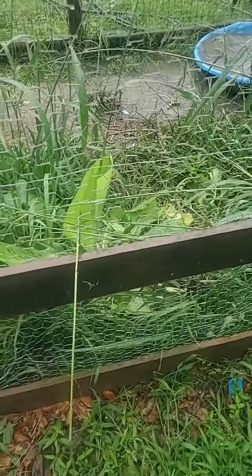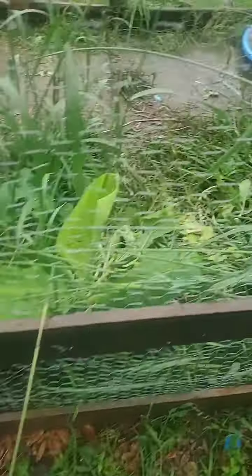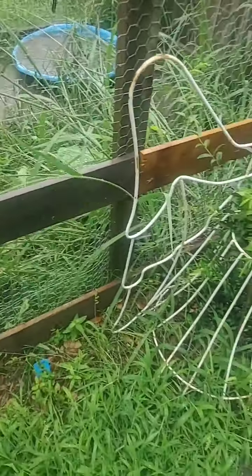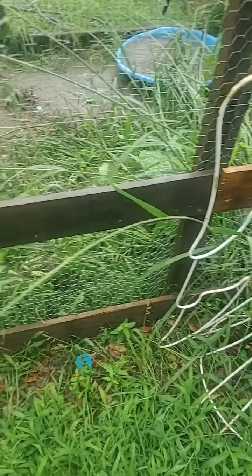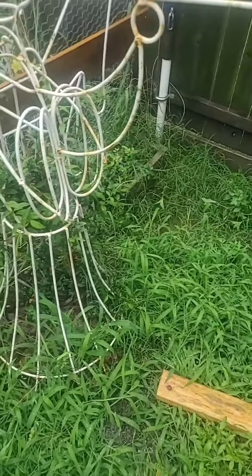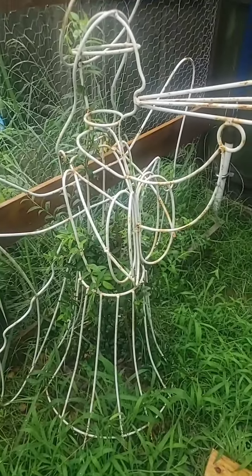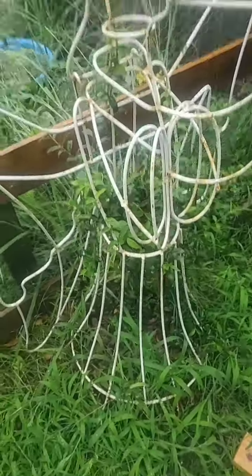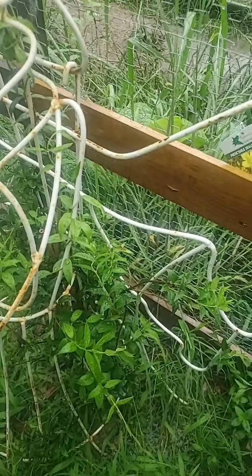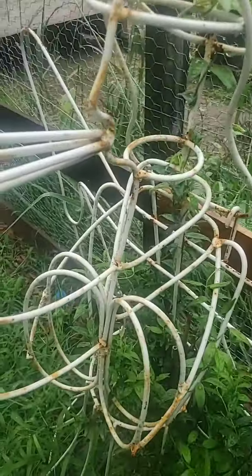Our ducks are hiding in their pen. Man, everything is a mess. Everything's so muddy and just so beautiful though. It's our Carolina jasmine growing on here. I hope that it kind of grows up this angel and takes over this entire fence.